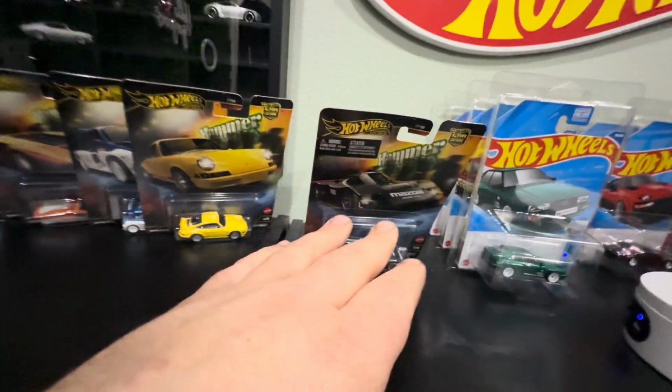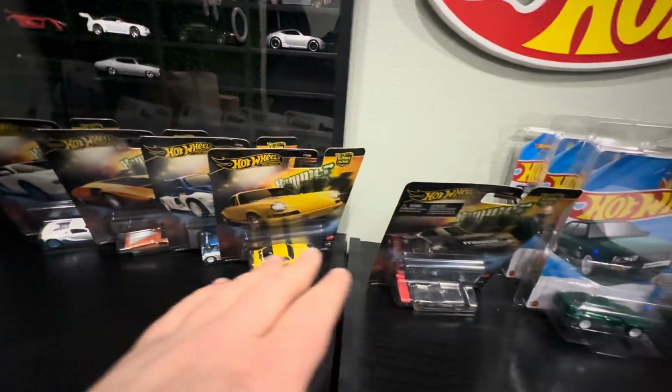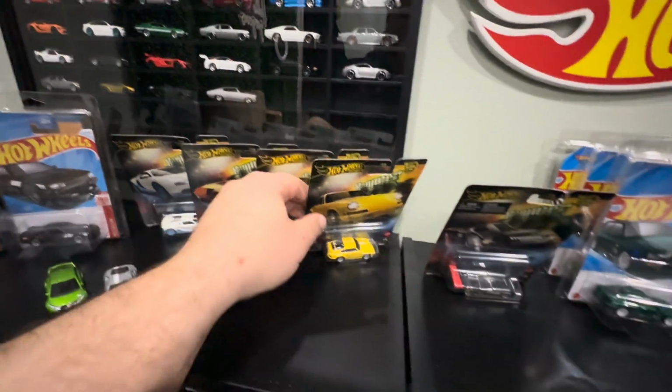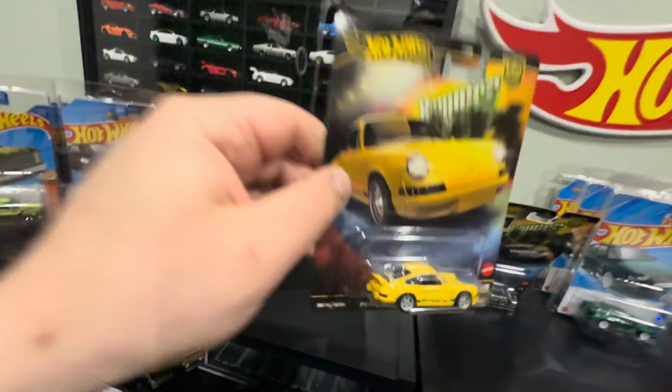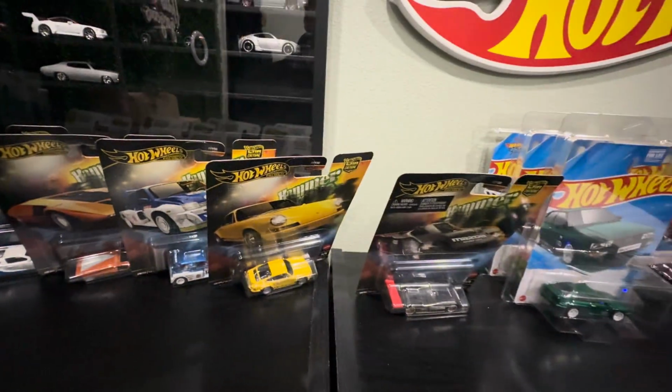Really cool set. I do believe that this set is going to be kind of slept on, so keep a lookout at the stores. I think a lot of these are going to be left behind. I do believe, of course, the Porsche will be picked up, but I do think you're going to be lucky enough to get a lot of the other ones pretty easily.